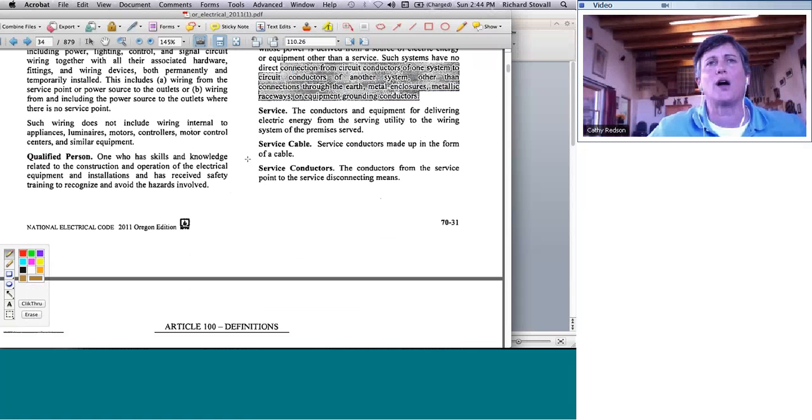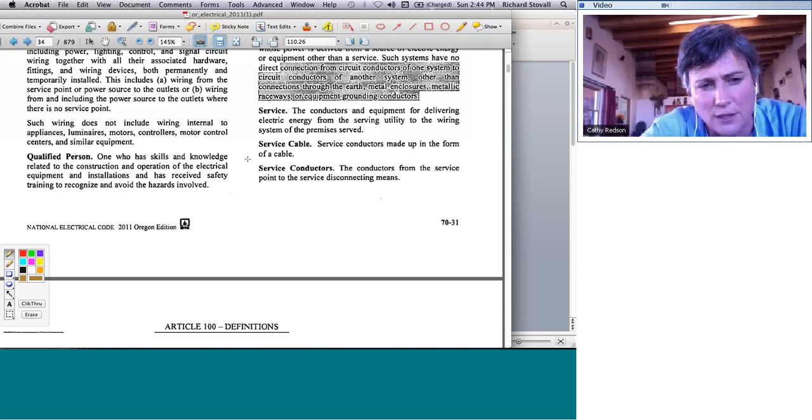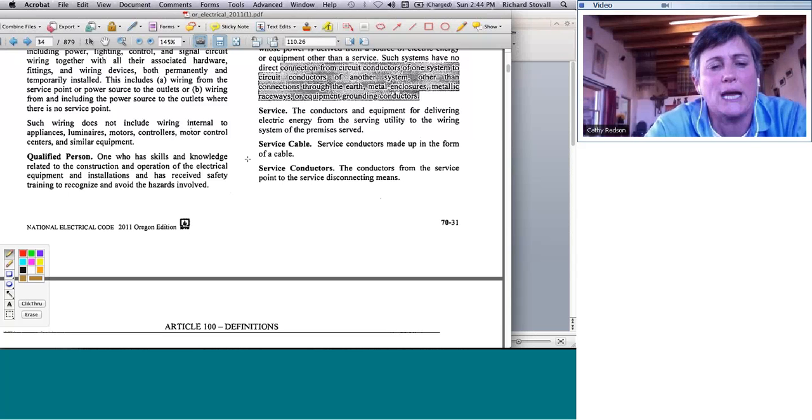In fact, it's defined specifically in the NFPA 70E handbook that was listed in the NABCEP as one of the resources you should have. But it's gone ahead here and defined better, and we'll get to that in Article 690 today. But one who has the skills and knowledge related to the construction and operation of the electrical equipment and installation, and has received safety training to recognize and avoid the hazards involved.